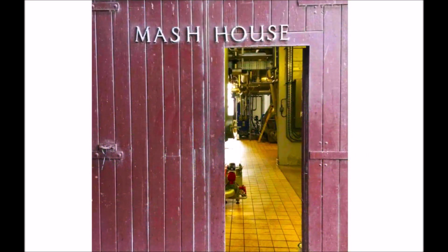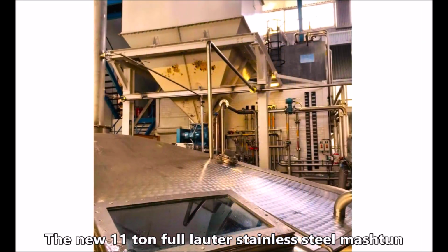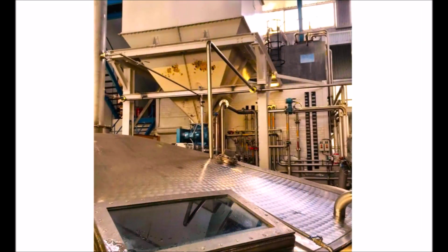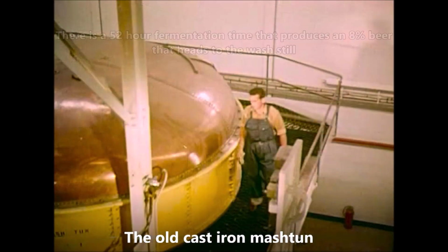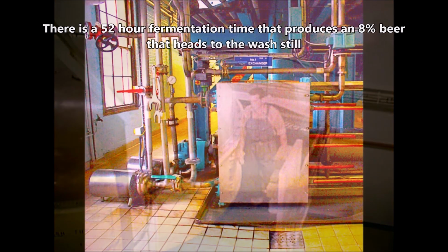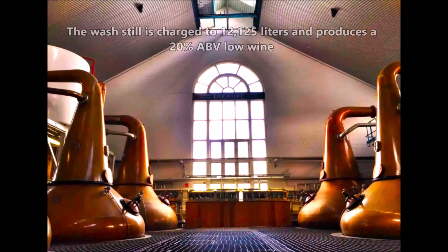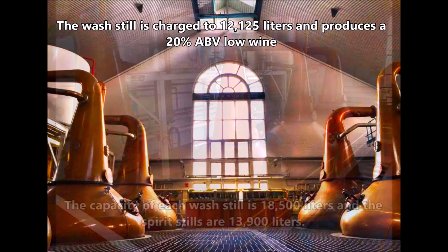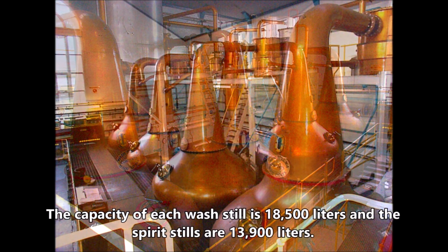Tormore Distillery has an 11-ton stainless steel full-lauter mash tun that feeds the 11 washbacks that are 48,600 litres. It is unusual that they are in 3 different rooms, 4 next to the mash house and stills, 4 on top of the boiler house, and 3 skinny tall ones in the clock tower. In 1972, the distillery doubled the number of stills to 2 wash and 4 spirit stills.